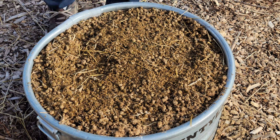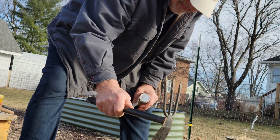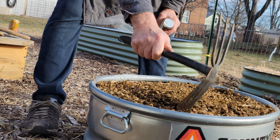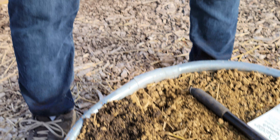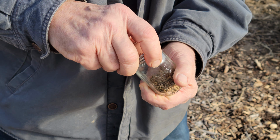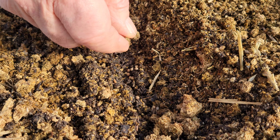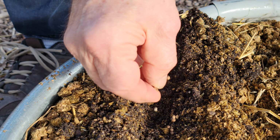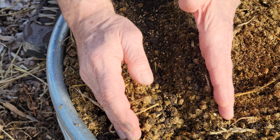So this bed is probably frozen down about 8 inches. But the top 4 inches or so are not. So I can come in here, make me a little place to plant, and we're going to plant some cilantro. This is called Delfino cilantro. And I'm going to plant thickly because you can always thin it in the spring. And then we'll just cover that up a little bit.